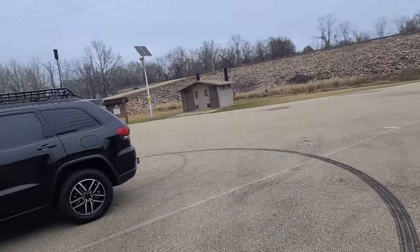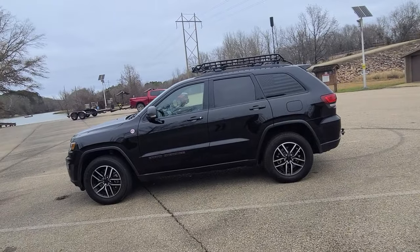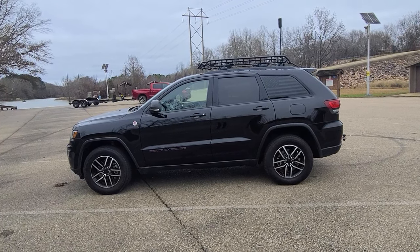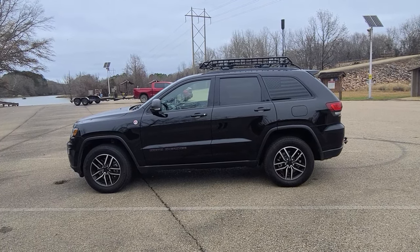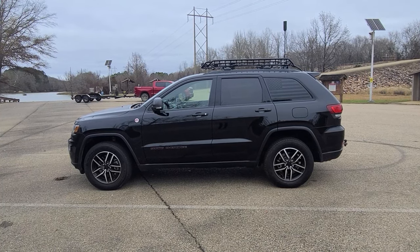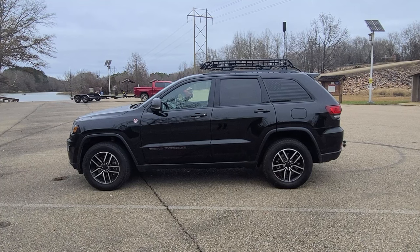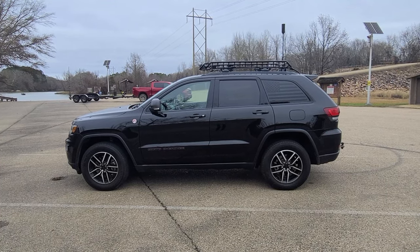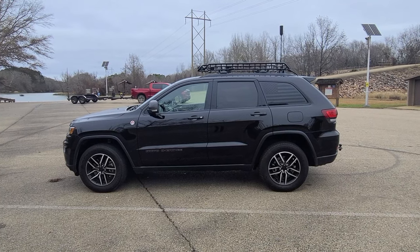And so far we are really enjoying the Grand Cherokee. This thing rides so smooth, and I thought the Cherokee Trailhawk rode smooth. This has an air ride system on it, and man, it's just smooth. That's all I can really say about it. It's just smooth.